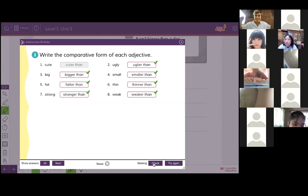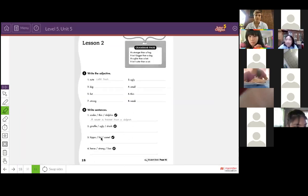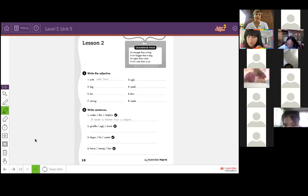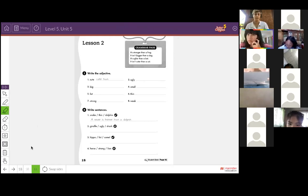Okay. Yay! Awesome job. So your homework is number 2. I'm gonna put that on there. Oh, thank you, Kate. Kate put in the chat, a rabbit is thinner than a pig. Yes, a rabbit is absolutely thinner than a pig.